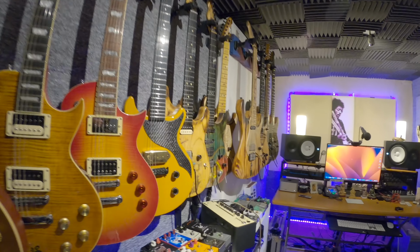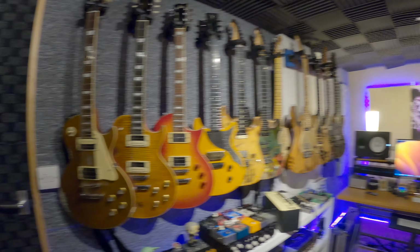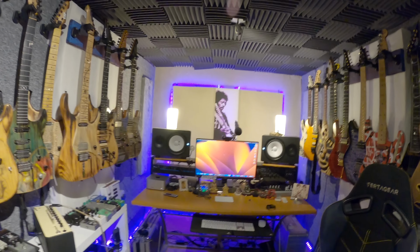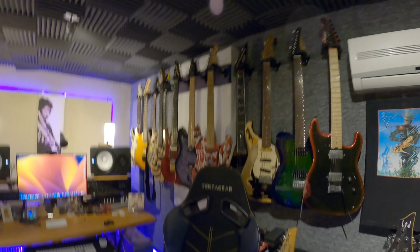And in here it's very quiet for me to work. I don't hear sounds from outside the studio. Likewise, people don't hear when I'm cranking the amps and blasting the music in here, which is awesome.